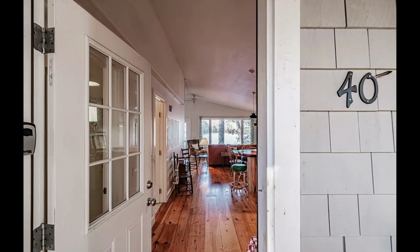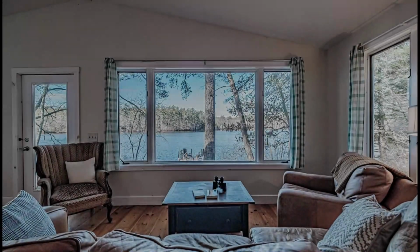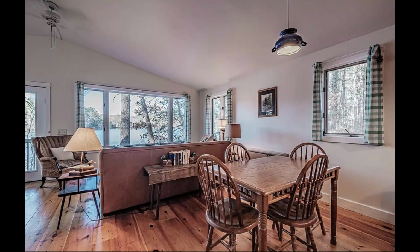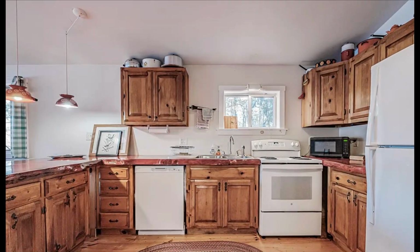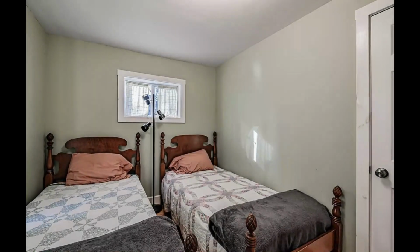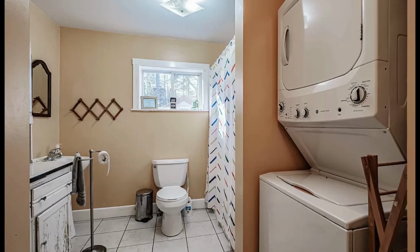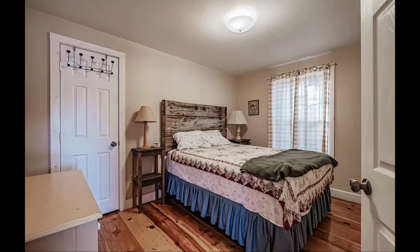Stepping inside, you'll find a bright, sunny camp with an open floor plan. The cathedral ceilings and a wall of windows look onto Sand Pond, allowing sunlight reflecting off the pond to spangle the walls throughout. The large kitchen, fully equipped with newer appliances, features a breakfast bar made from live-edged planks. 2 bedrooms flank a large bathroom with a contemporary tub and laundry facilities. The bright floors are local pine, sourced from a mill just a few miles away.